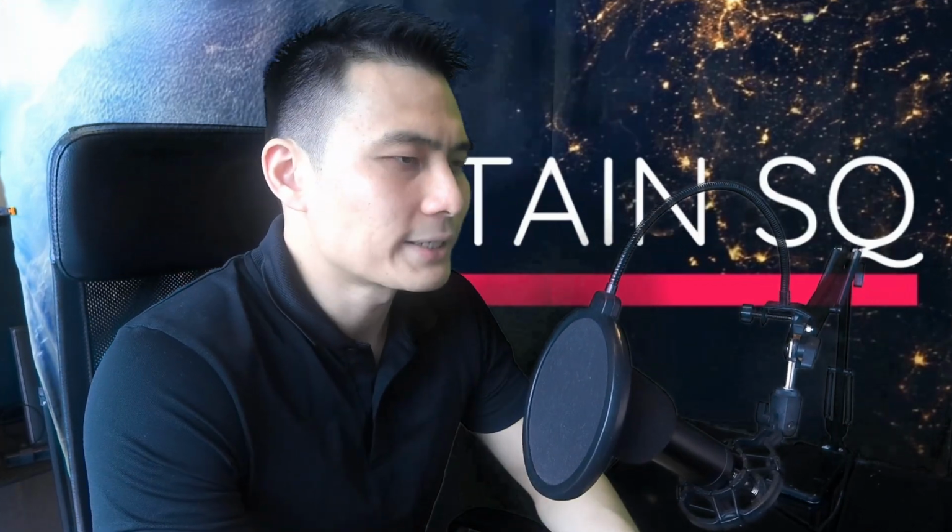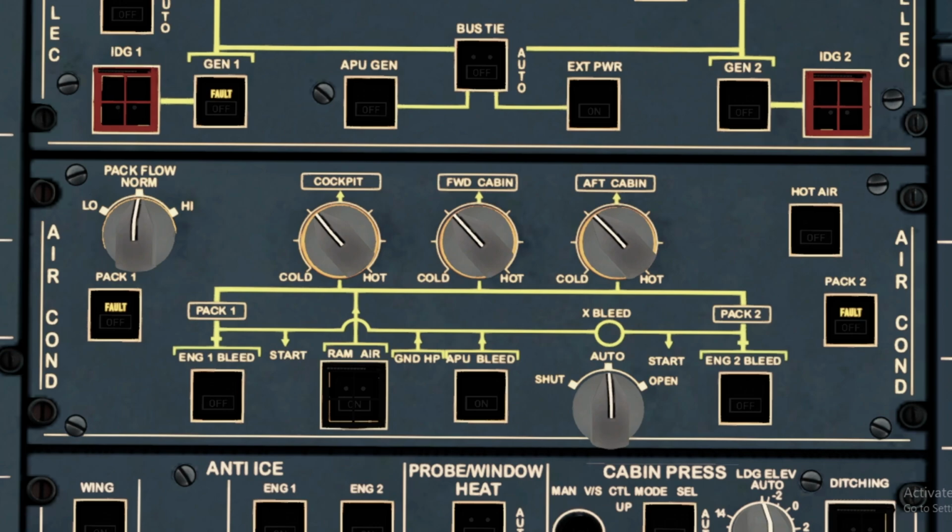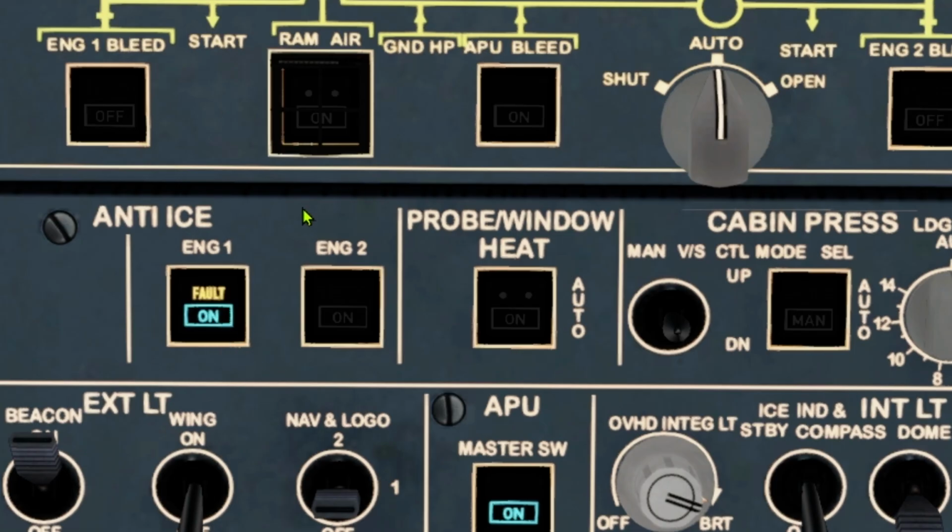So, what are the parameters that influence EGT? Or better yet, what parameters can cause an increase in EGT values? Number 1 is environmental parameters like outside air temperature and altitude. Every increase of 1 degree in OAT can lead to an EGT increase of 3 degrees Celsius. This is to produce the same thrust at takeoff. Number 2 is bleed demand. Using aircon packs and anti-ice increase the bleed demand of the engine and will result in higher EGT.